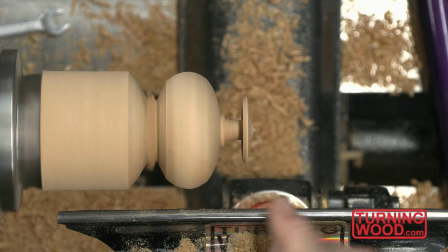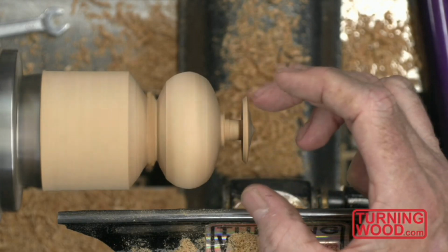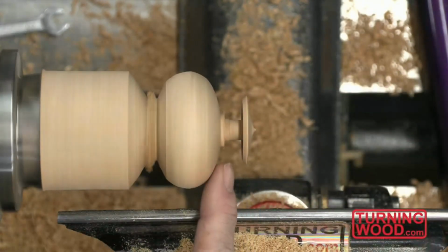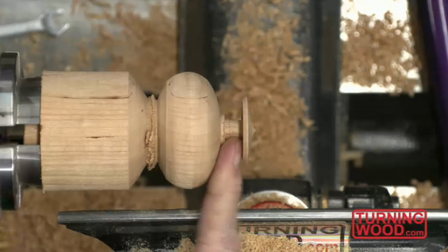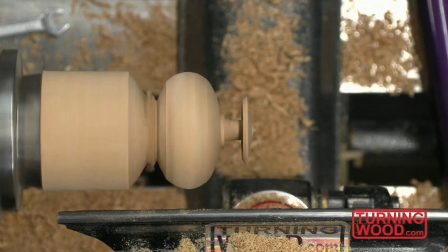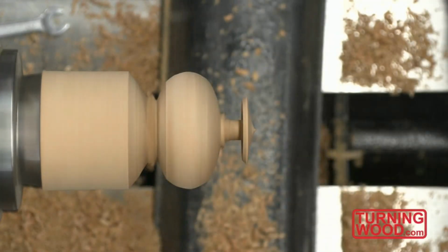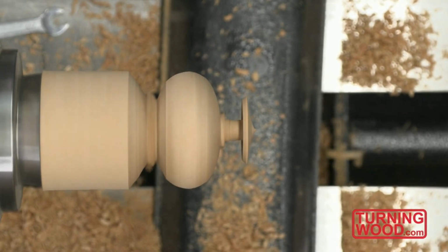And the thing about that too is that I need to make sure that when I do my undercut, it ends up getting a little bit fatter right here underneath. And so you need to make sure that you take that out so it'll fit okay. And while it's on here, I'll go ahead and do some white sanding, because once we take it off, it makes it kind of difficult to do that.